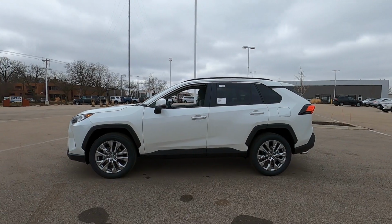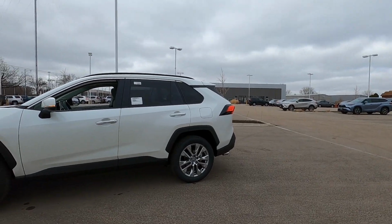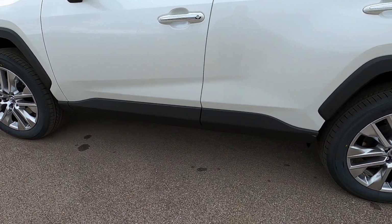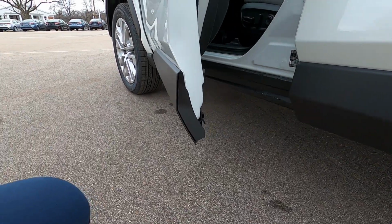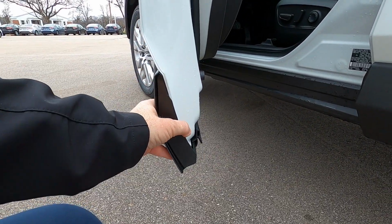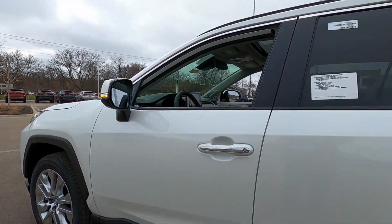Now as we head around to the side, great look at the side profile. Notice the over-the-lip moldings on the wheels, the bottom rocker panels, all that high-impact ABS plastic, which is really durable, but it protects the bottom of your doors here. So if somebody flings their door open, they're not going to dent the door, I should say. This is much less expensive and easier to replace if it gets that bad. But it also adds to the style and gives it a great look.